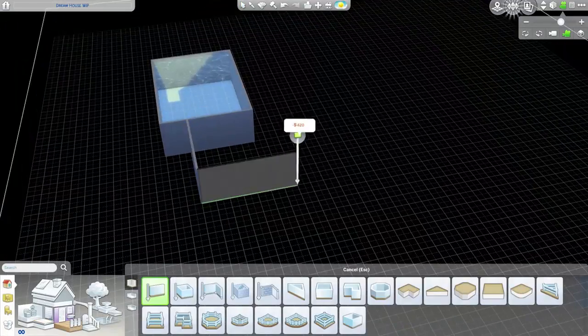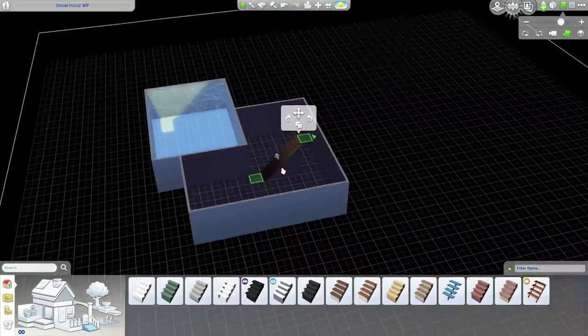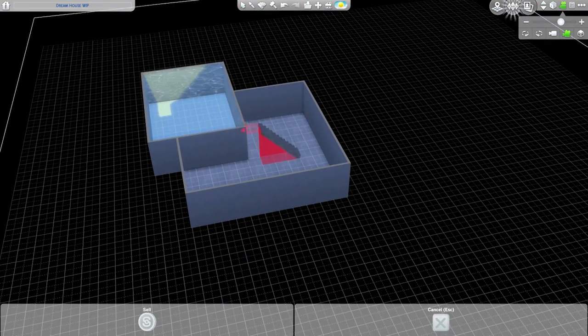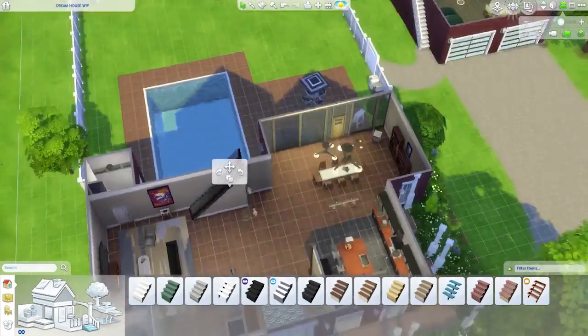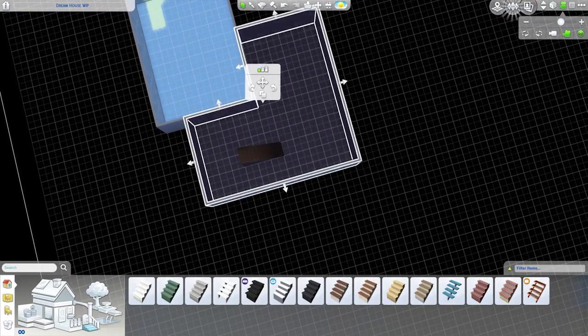So at this point, the hubby walked in when I was building, and he was like, "Did you make my basement?" And I was like, "What?" And he's like, "I don't care how much it costs or whatever. I just really want a basement." And I was like, "Okay, I guess I can do that for you."